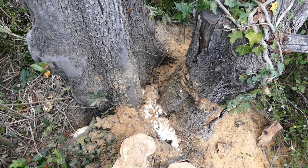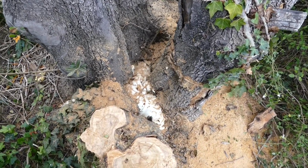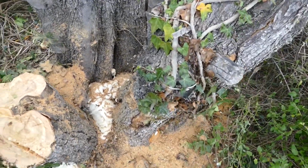And believe it or not, you give them enough time. You saw that on the other side. They will chew up even the foam. So that's not a permanent solution. You give them the foam and you give them enough time, they'll come through.